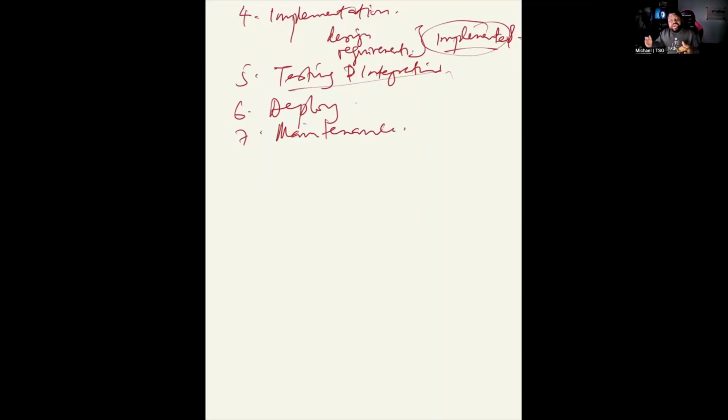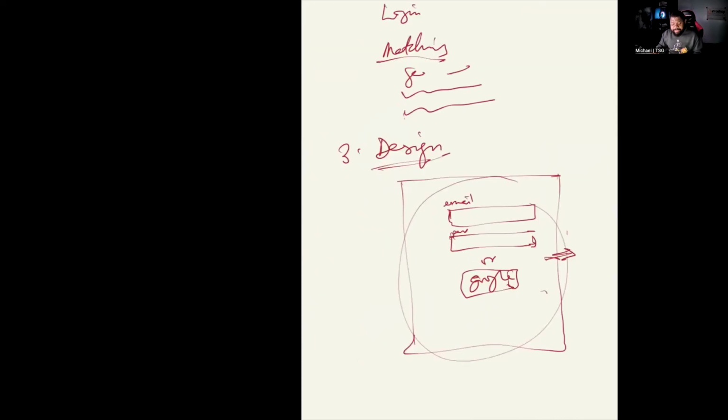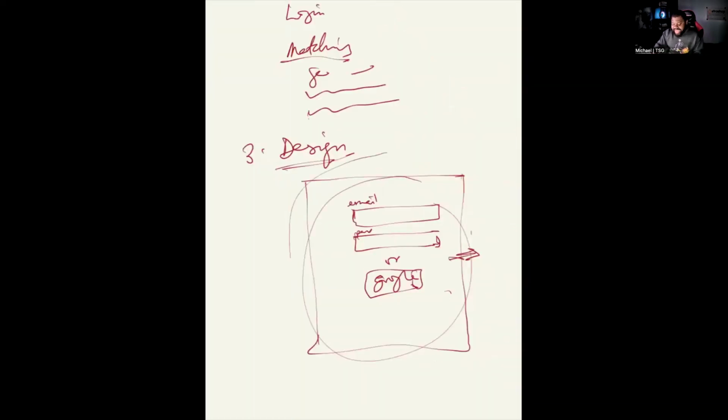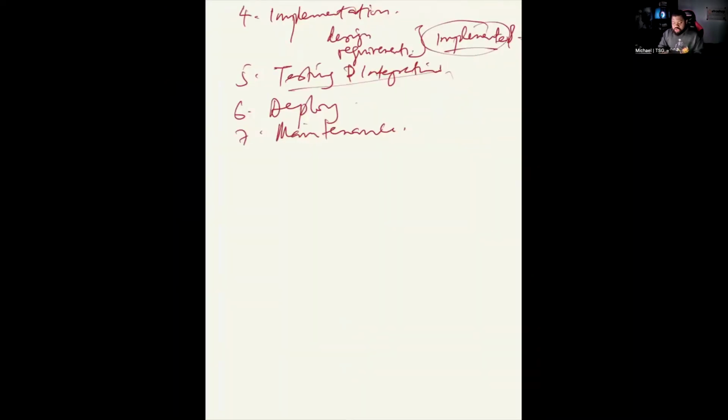So the same way with the software, it goes through all these steps. You know what you want. You define what you want. You design what you want. You implement what you want. You now begin to test what you want. And then once everything is good, you deploy it and then maintain. This is what we call the SDLC.